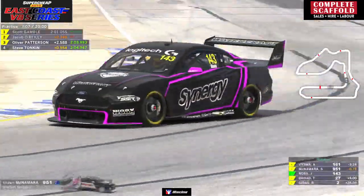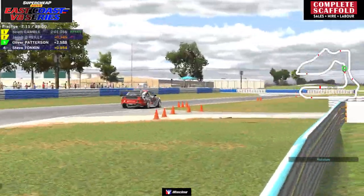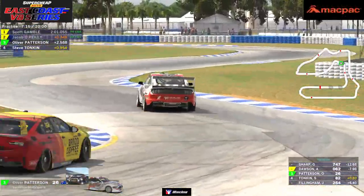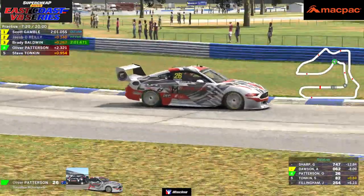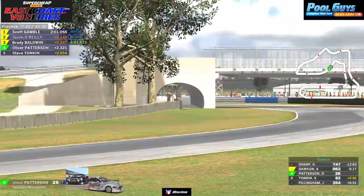So, definitely looking forward to this one. 42 laps for the Pro boys. This is their last hit out they're really going to have before tomorrow night's round one of the Pro Series, the Logitech G Pro Series. Looking forward to seeing what they can do.